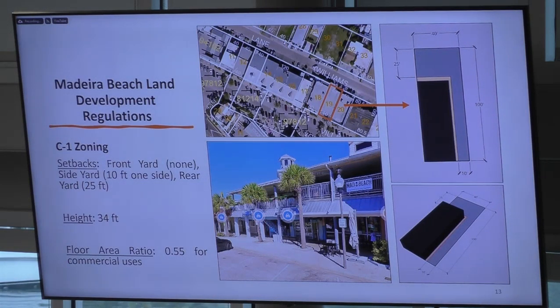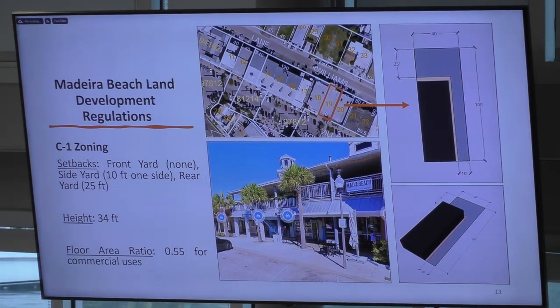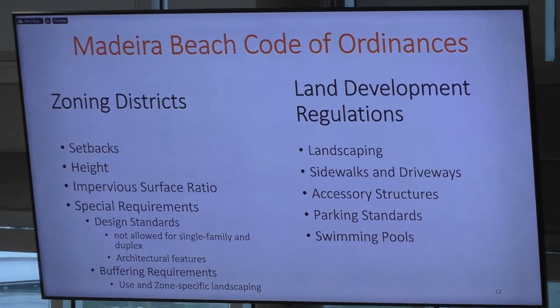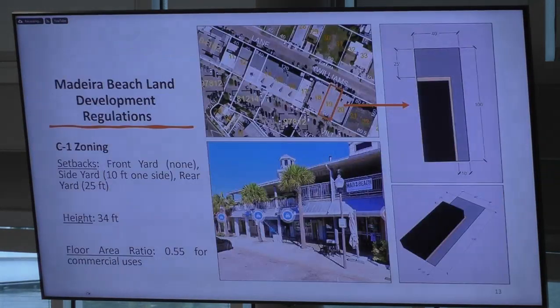So, an example of just the zoning district standards, just looking at that, we're going to take C1 zoning for an example. Now the C1 zoning district is this light pink area, just so you can get an idea. This is what's written in our code right now for the C1 zoning district. The setbacks in the front, this is the front, are none. Side yard, 10 feet on one side. In the rear, it's 25 feet. So here are your setbacks. The height is 34 feet.